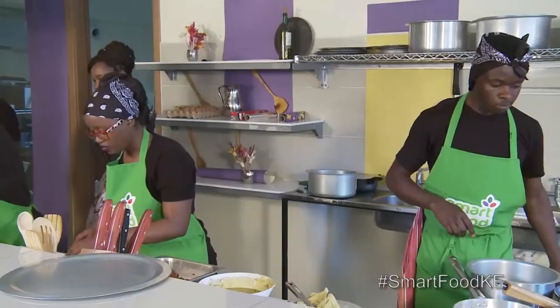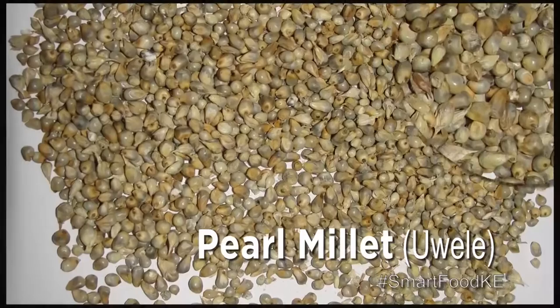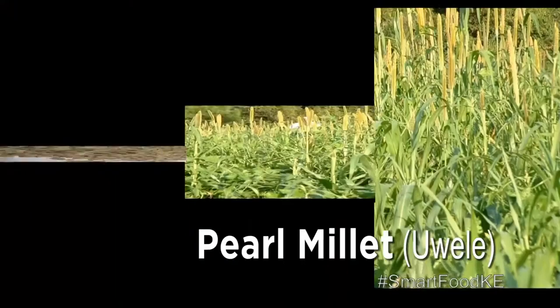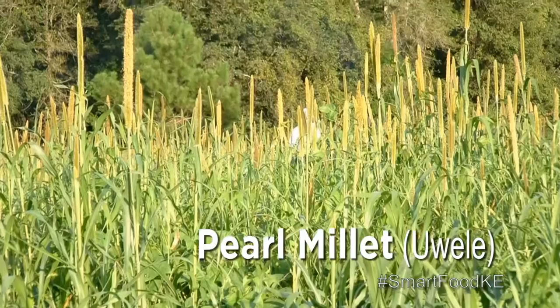Welcome back. Hey mums, pearl millet is also great to include in your meals during pregnancy, since it is high in all the micronutrients needed, like iron, zinc and folic acid. It is also a key ingredient in children's complementary diets. We are still cooking, and let's find out whether we have anything ready.